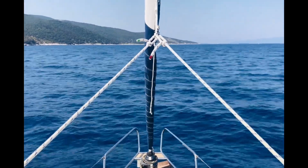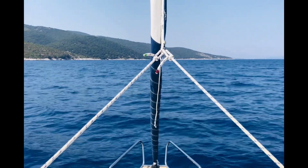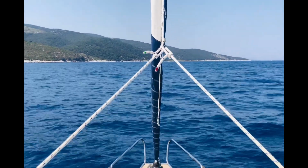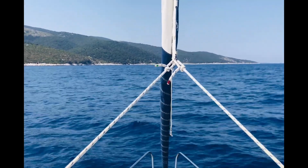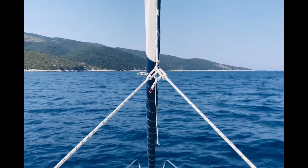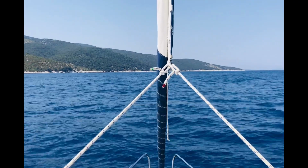After leaving Sami this morning and getting off to an absolutely flying start, pushing 5 and 6 knots through the water from less than 10 knots of wind, we lost the wind. We tried various sail formations, tack configurations, and we couldn't muster up any more than 1 or 2 knots. So unfortunately we've dropped the sails, tidied everything away. We're now motor sailing to our lunch destination further up the west coast of Kefalonia.